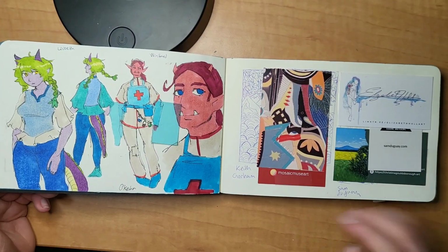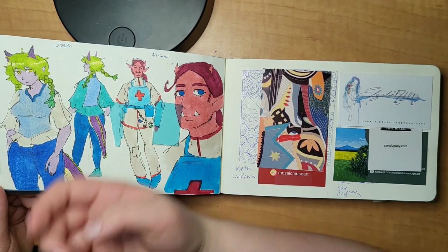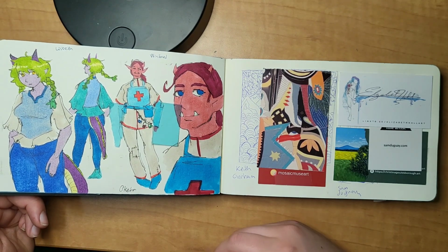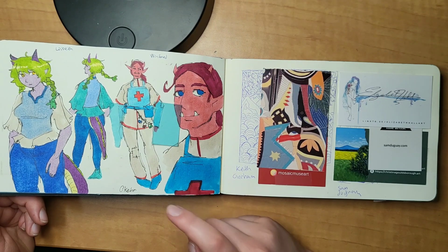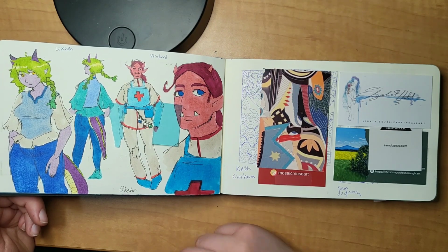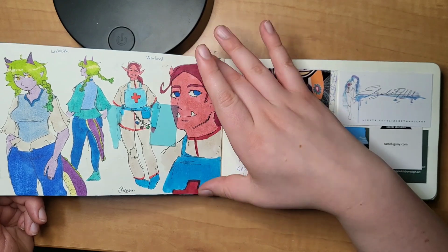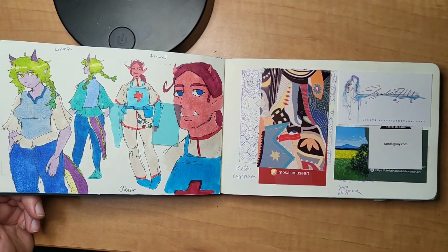Then I was playing around with their color schemes. I think that Lisbeth is going to be that sort of green and purple color scheme. I don't know. I only have my Ohuhu markers, and I think I would really benefit from doing this with my Copics because they're a lot less bright. And again, Winifred's, I'm not a big fan of this color palette on her, but again, I think it's the markers more than anything else.